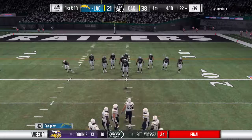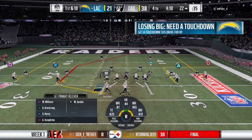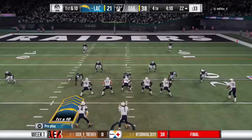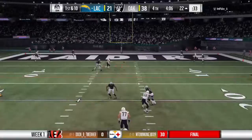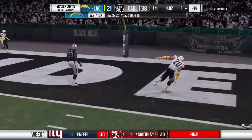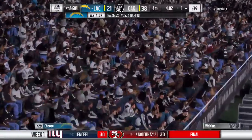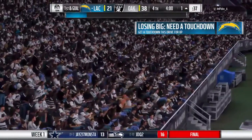And here comes play number 6 on this drive. Now on 1st down, he'll drop to throw it. That is caught inside the 5, and he's brought down after a good gain. A good pickup there, a 22.